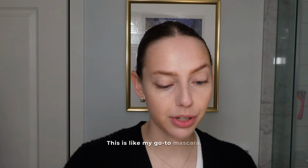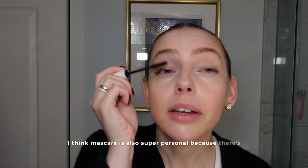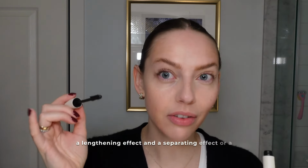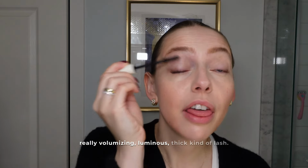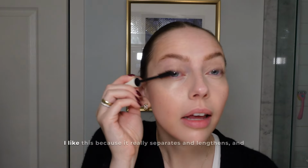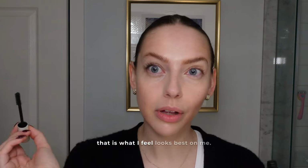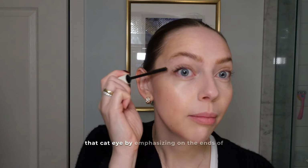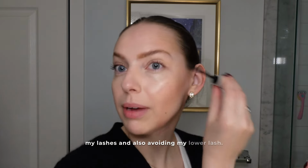Mascara, I love the Ilia Limitless Lash Mascara. This is like my go-to mascara. I think mascara is also super personal because there are so many different mascaras that might give more of a lengthening effect and a separating effect, or a really volumizing, luminous, thick kind of lash. I like this because it really separates and lengthens, and that is what I feel looks best on me. I also really like to kind of draw out that cat eye by emphasizing the ends of my lashes and also avoiding my lower lash.